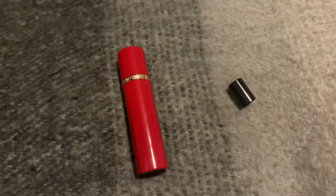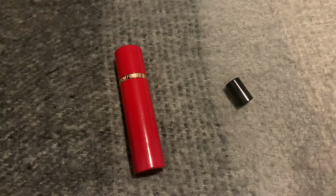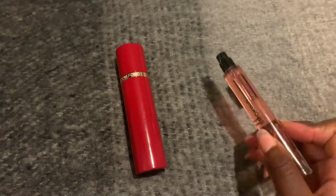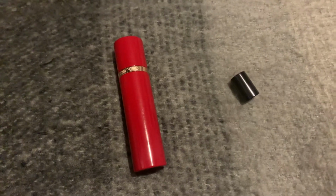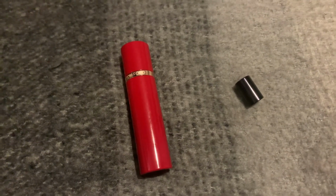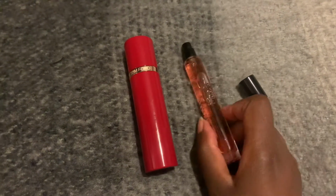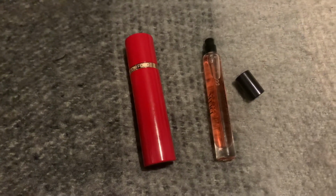I love it. Oh my gosh. Guys, if I had a smaller collection, and maybe if I had a job with a bigger salary, then yes, I would probably purchase a full bottle of these. Beautiful, beautiful, beautiful. So, okay, now with this one, this is just my thoughts, my opinion.